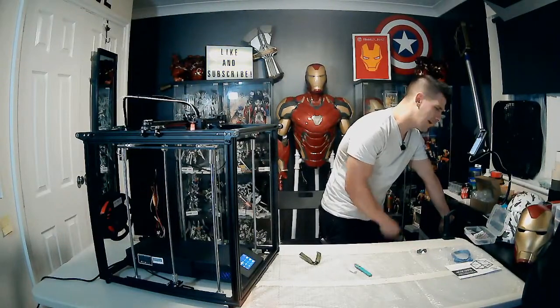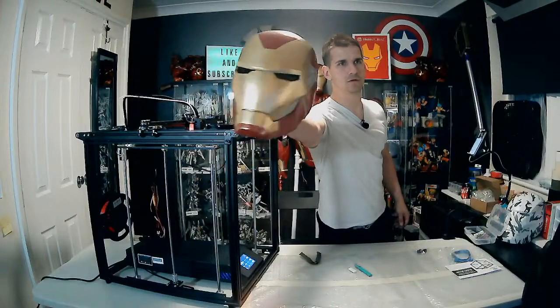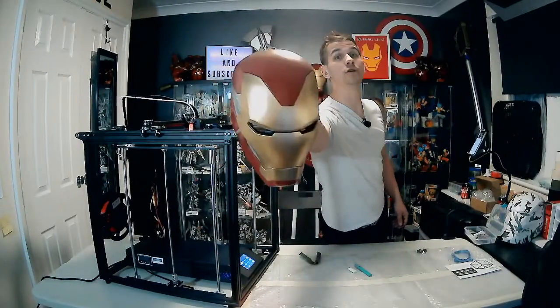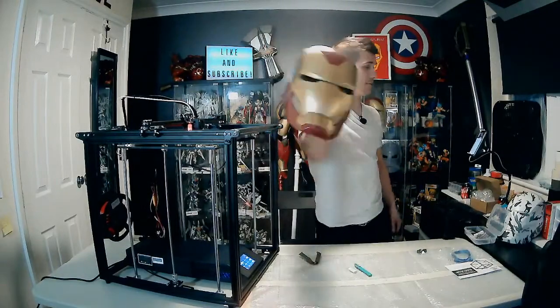Rupees. Hey. So this is going to be a battle damaged helmet, actually. I just haven't battle damaged it yet. This is a Rust-Oleum metallic gold. I don't use it on my suit because you can't clear coat it. This can't take a clear coat. It'll destroy the finish. But they look really good as a display piece.